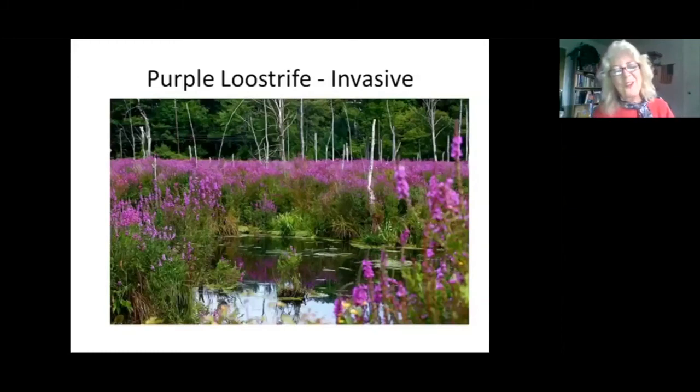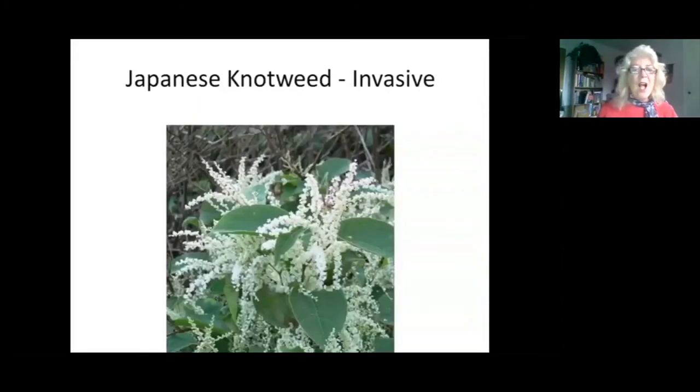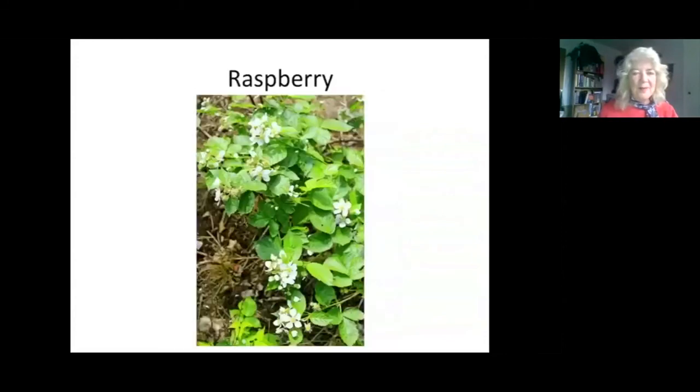Purple loosestrife, unfortunately, bees love this stuff, but it is a bad invasive plant. It clogs waterways. It just takes over, and there'll be nothing but fields of purple loosestrife. As beautiful as it is, it's a terrible invasive species. The bees love it. Japanese knotweed. I swear, you go to a beekeeper's meeting and you talk about Japanese knotweed and they start to salivate. That's how much beekeepers love this horrible invasive plant, but it's a great source of nectar and pollen for bees.